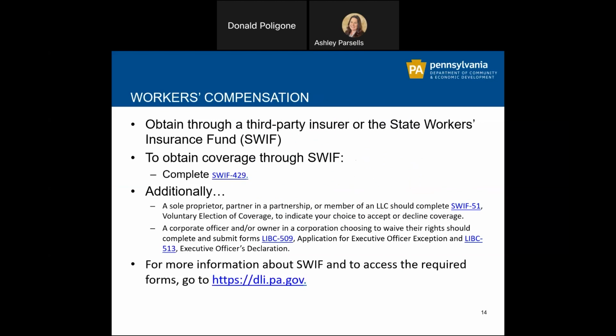Workers' compensation can be obtained through a third-party insurer or directly through the State Workers Insurance Fund, referred to as SWIF. Most new businesses have difficulty obtaining workers' compensation insurance through a third-party insurer because of their lack of experience. As a state agency, SWIF is required to provide coverage to all businesses, especially those having difficulty obtaining coverage from private sector insurers.